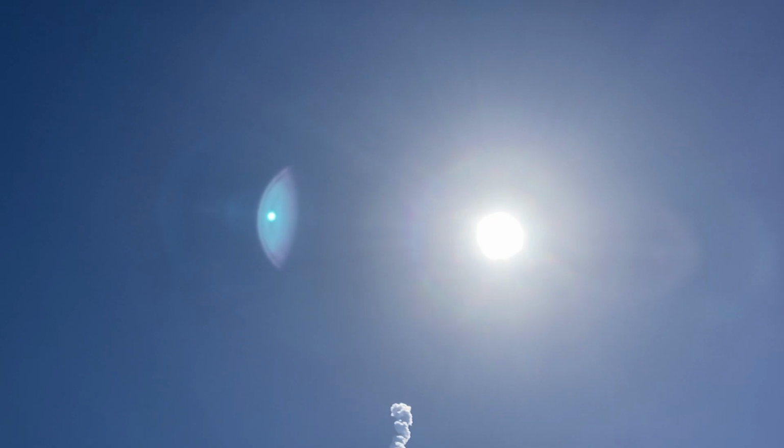We're now about 1 minute away from a series of events: MECO, stage sep, SES1, and fairing separation. MECO, or main engine cutoff, is when all 9 of the Merlin engines on the first stage shut down.